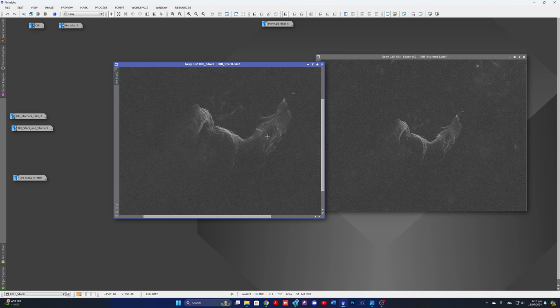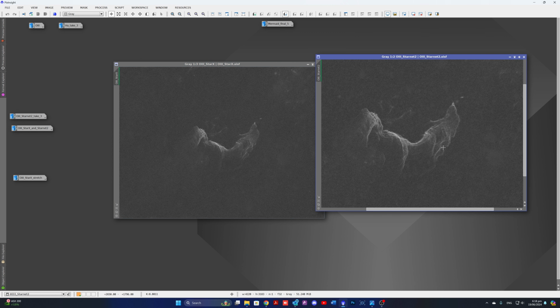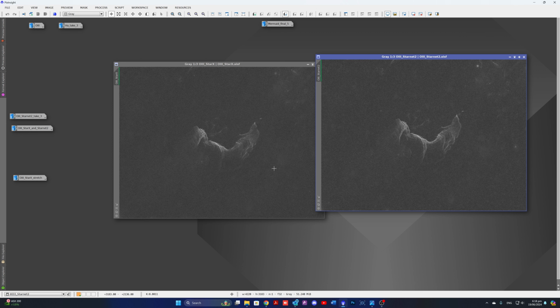So I'm hoping that in the near future we will have a Star Exterminator update which will preserve the nebulosity that StarNet 2 has, but give you a much cleaner background, like Star Exterminator currently has, compared to what StarNet leaves behind.